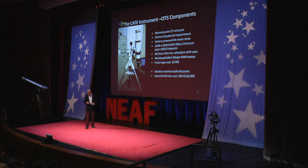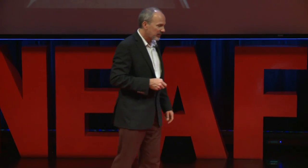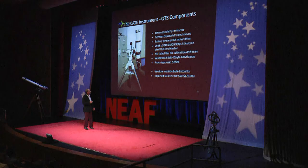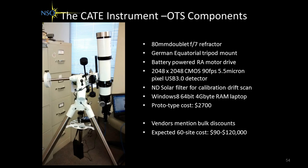The camera is a good camera, and I'll talk, there are reasons for that, but we've got a 2K by 2K CMOS camera. It can operate at 90 frames per second or 45 frames per second. It writes really quickly via USB 3 with a 5.5 micron pixel. For the calibration that we need, because everybody is going to insert the camera a little bit differently into the telescope, in terms of pixel coordinates, we're going to need to know what direction west is, say. We're going to do some calibrations on the partial phase, and we need a neutral density filter for those calibrations.